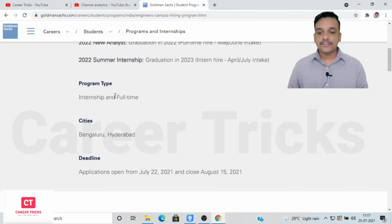And for program type, there are internship and full-time. There are two things they are calling: one is the internship for the 2023 batch, and the other is the new analyst position for the 2022 batch. The cities are Bangalore and Hyderabad.